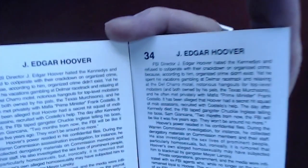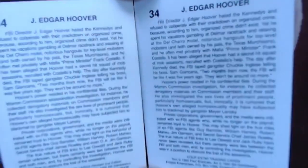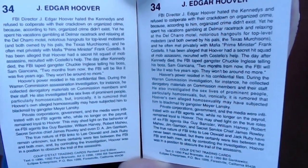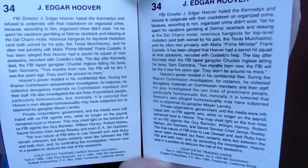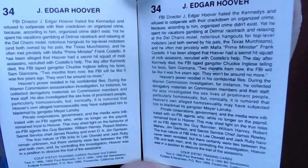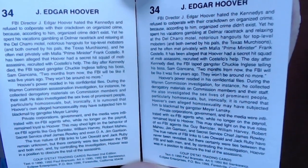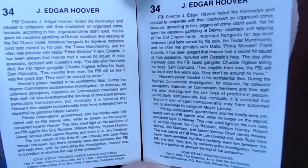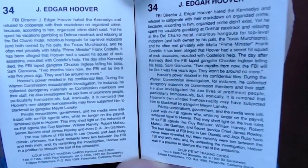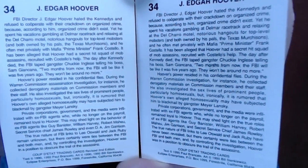Wow. Let's check out the text. FBI, Hoover, looks the same. More power around more, yeah. Private, yep. Jim Rowley, the true nature of FBI, yeah. And it ends the same. Okay, let's read the original.